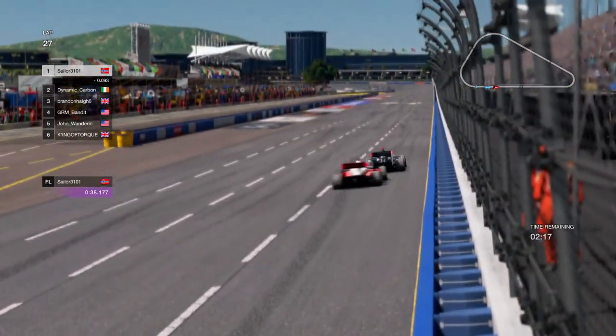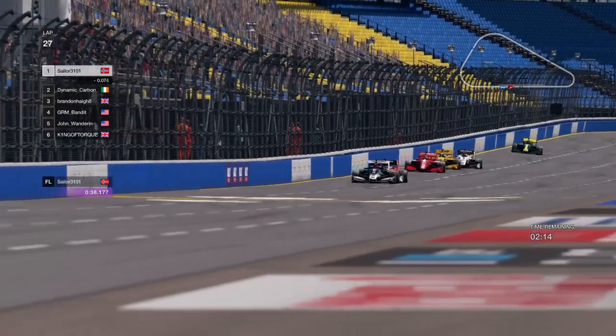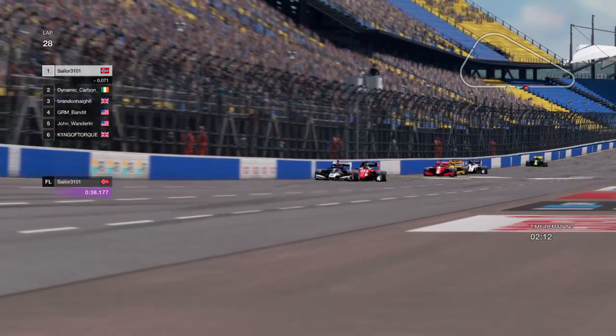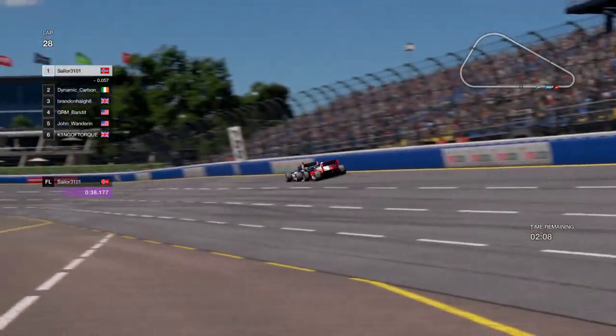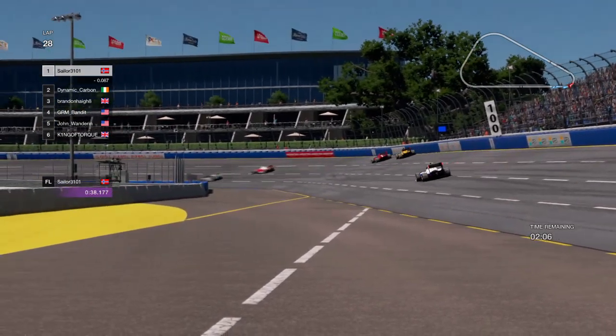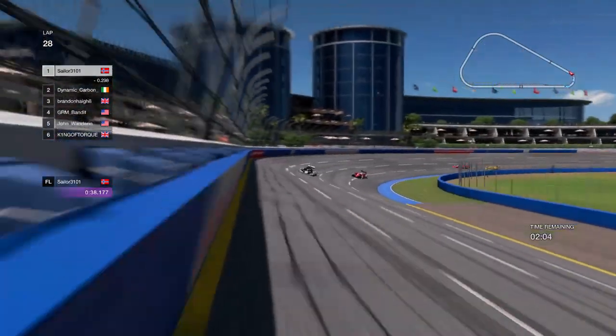Just about coming up to complete lap 27, going on to 28. We've got just about 2 minutes to go in the final race here today at Blue Moon Bay Speedway in the United States on the tri-oval layout.